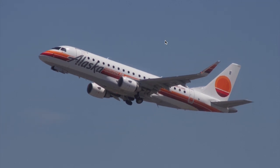So I think we're going to stop it from there, and I'll show you the takeoff clip of the Alaska E175 first. I think the clip ended up a bit blurry when the aircraft took off, but I don't care. At least I got these photos right here because they're much better than that. But other than that, let's move on to some video clips.